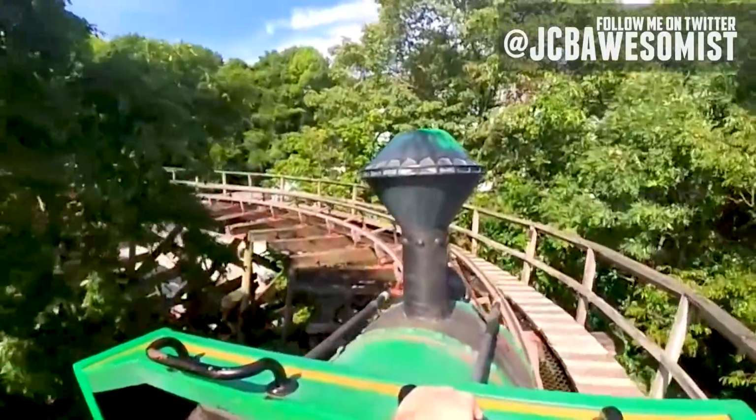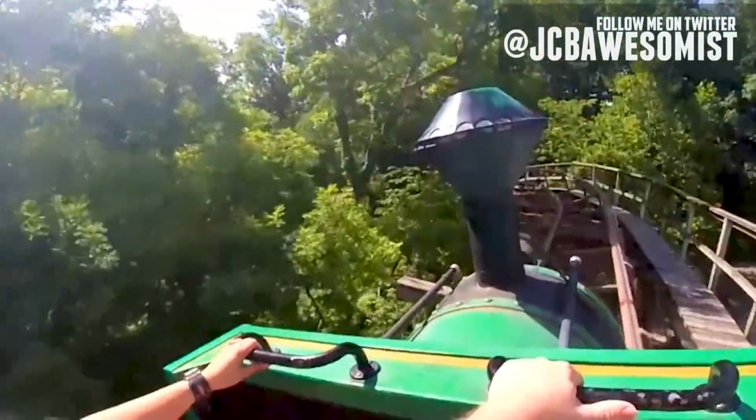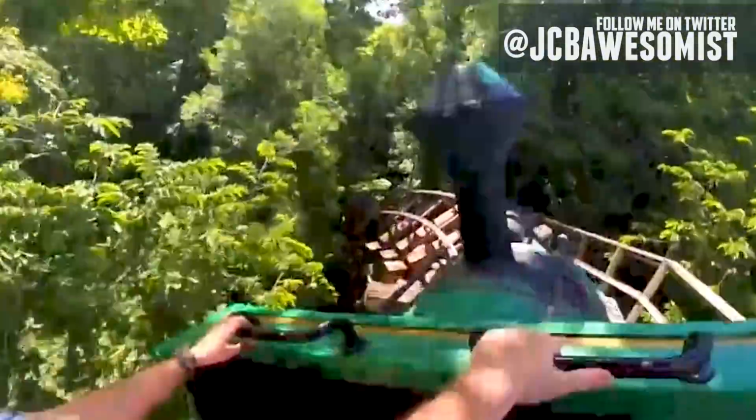The ride is a little bit rough, as you can kind of tell from my footage. I have to say I was a bit disappointed with the end, since you make this big long climb to the top of a lift hill, only to kind of coast into the loading station.